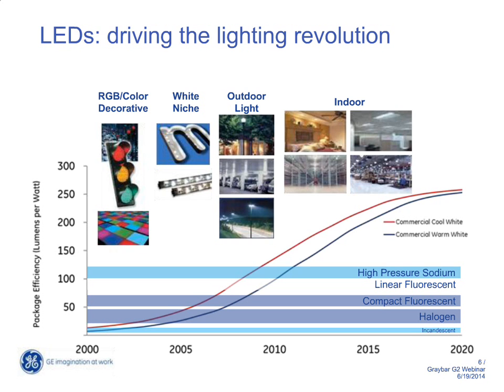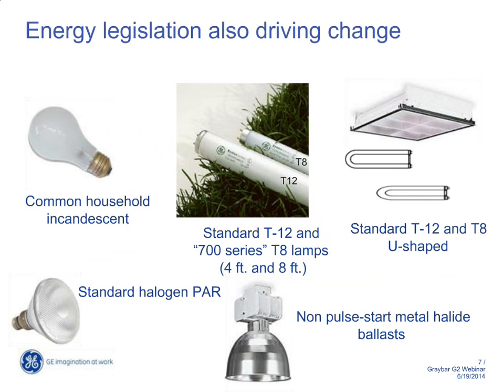The other thing that's driving change is energy legislation, and you've got a lot of customers out there that are kind of at a crossroads right now. Again, focusing on fluorescent, you've got these T12 fluorescent bulbs out there. How many of them are out there? There's probably over 300 million of them out there, and they can't buy them anymore. Or they've got to buy a much more expensive one, which is exempted from energy legislation. So customers that for the past 20 years haven't gone to the T8 fluorescent retrofit solution are going to have to do something right now.